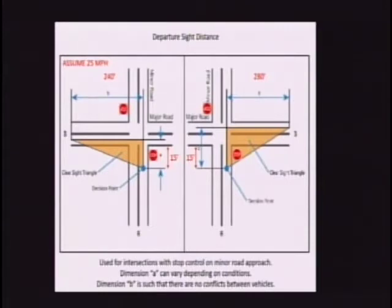Departure sight distance is used when one of the two intersecting streets is controlled by a stop sign. In the figure, the street that is running up and down the slide is the minor street, and it's controlled by stop signs at the intersection, and the major street runs left and right on the slide. It is uncontrolled. In this situation, the sight distance must be such that a driver entering the intersection from the minor street can complete their maneuver without causing a conflict with a vehicle approaching on the major street.